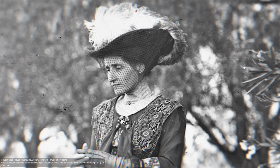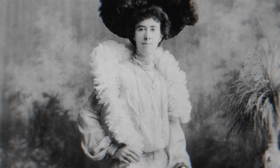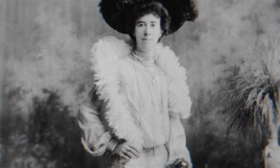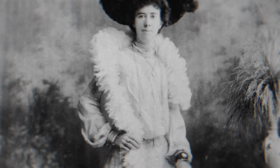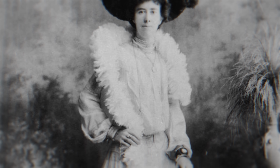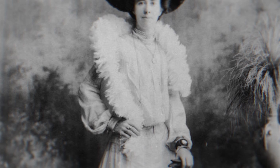This fashion obsession grew, and feathers were soon being incorporated into dresses, boas, fans, and parasols. Women of high society would wear elaborate feathered gowns to important events and dinners to stand out from the rest of the crowd. And while ostrich feathers are still used today, the peak of their popularity began to wane with the outbreak of the First World War and the Great Depression.